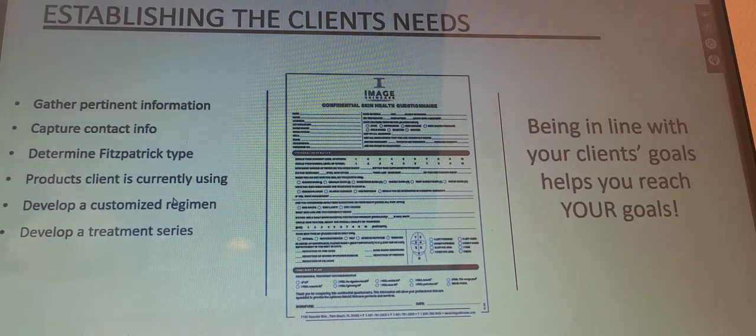So when you determine the Fitzpatrick, we have a couple of slides that you're going to go on there. You also want to make sure the client is using products at home that's going to have some of the actives inside of them to introduce them to the treatment that they might be experiencing. So it's good to have that healthy skincare diet start at home about 2 weeks prior to the appointment. And you want to develop a regimen at home as well.